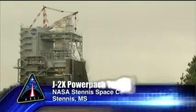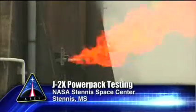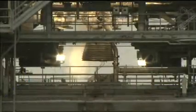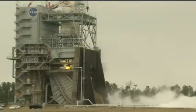The J2X engine team continued work on power pack testing this quarter with a series of test burns of increasing length. These tests will validate the performance of Heritage hardware to help reduce early design risk on the J2X and keep the development schedule on track.